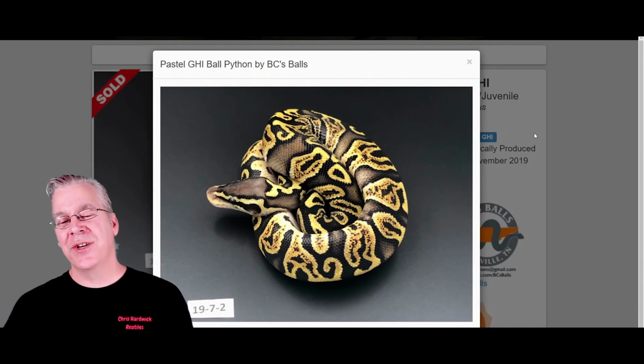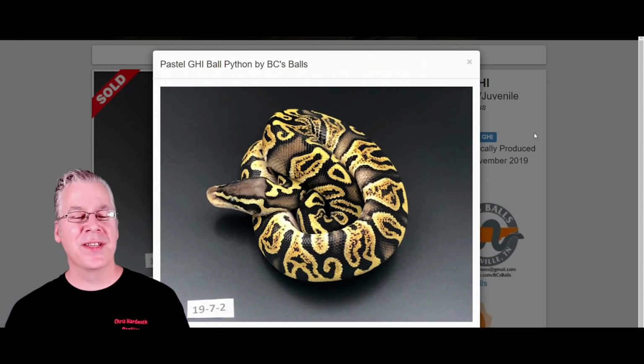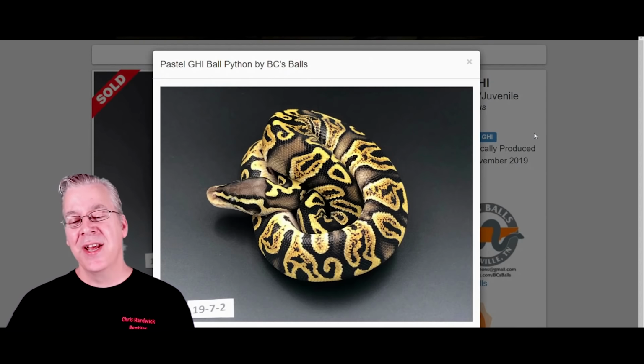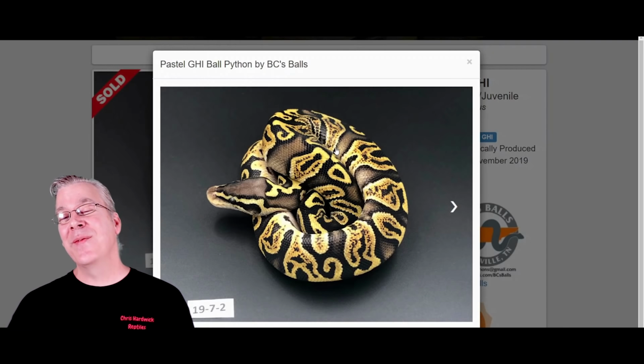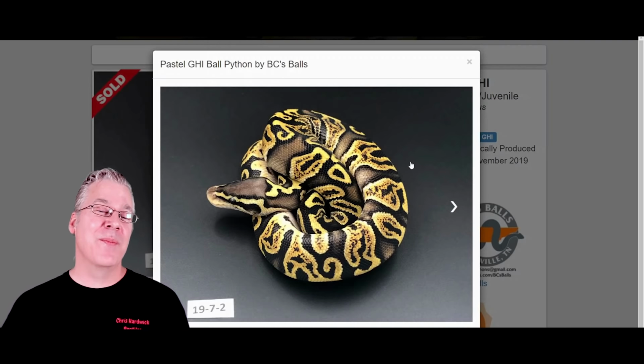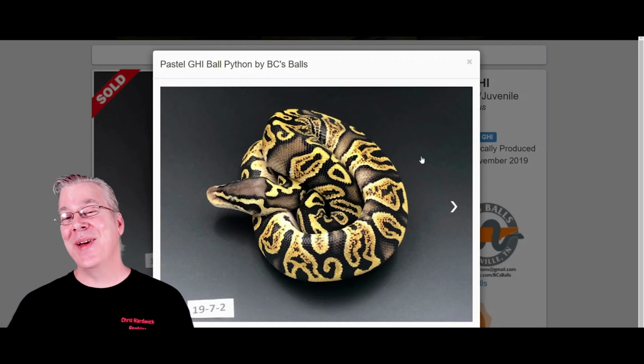So here's the last one I want to show you. This is kind of an interesting anomaly. This is the Pastel GHI. The GHI is a dark morph, so it really darkens the background of a lot of combinations and really scrambles up the pattern. And then when you add Pastel to it, it really brightens it. You get a really impressive combination. And this is the only combo that I've seen mixed with the bamboo to where you can't even tell if bamboo's in the mix.